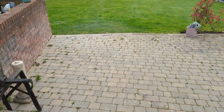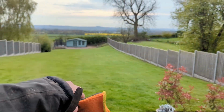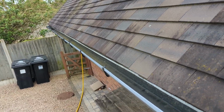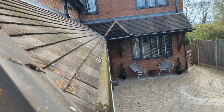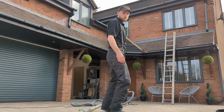I brought the wheelbarrow with me, so all the dirt and moss collected from all this we're going to wheel down to the bottom of the garden and dump behind the trampoline there. So these gutters at the bottom were actually relatively clear, apart from this one corner where it's sagging a little bit, I reckon. Check the ones at the top in just a bit.